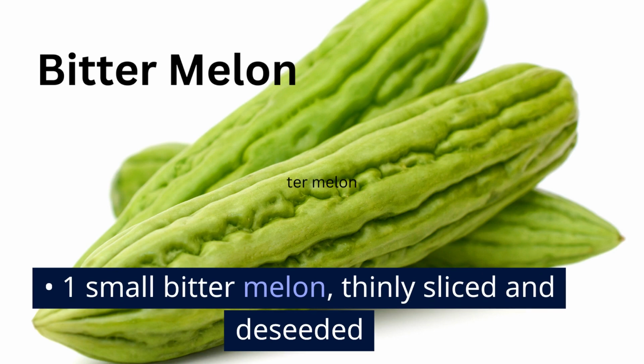And if you don't want to jump right in and start with bitter melon because it doesn't appeal to you, you can use a delicata squash. You can use spaghetti squash. You could use just leafy greens in place of the bitter melon, but I'm going to teach you how to do the bitter melon.